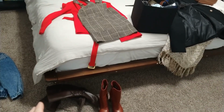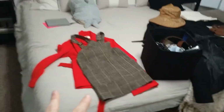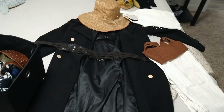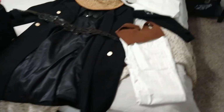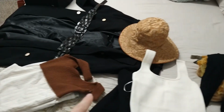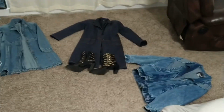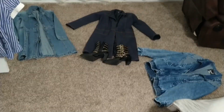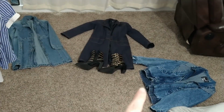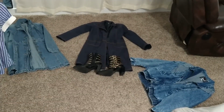Here is one look. I'm not decided on the shoes yet, but it's this jacket and dress. I've got the big coat and hat, possibly sunglasses, and then I've got a few little tops here and some pants for another look. And then for what I'm working on lastly, it's these three coats and styling them. This will be what we start with when we get to the shoot. So gotta put those together and figure out exactly how I want to wear them.